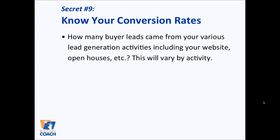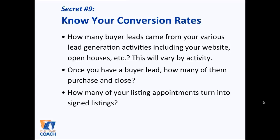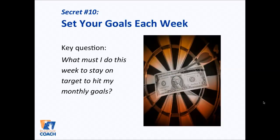Well, people will ask you about the market. When you give a specific answer, rather than saying, oh, it's really great, or it's fantastic, if you give a detailed answer, that says that you're knowledgeable about the market. You also want to know your conversion rates. And we talked about this before. Once you start working with a client, how many of them will convert?